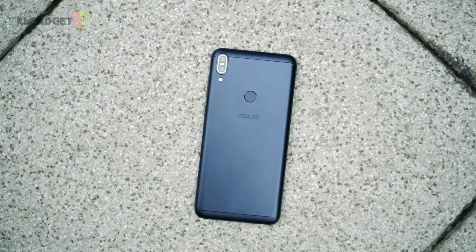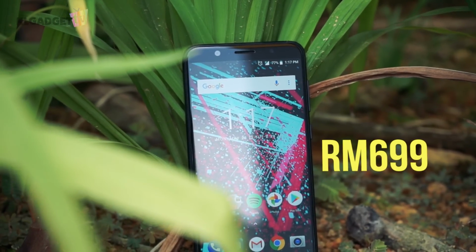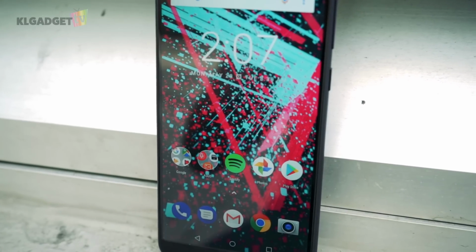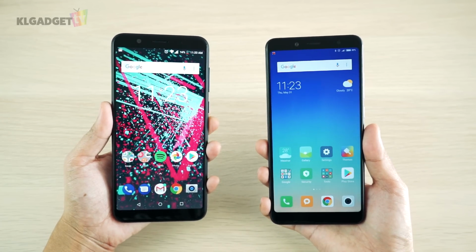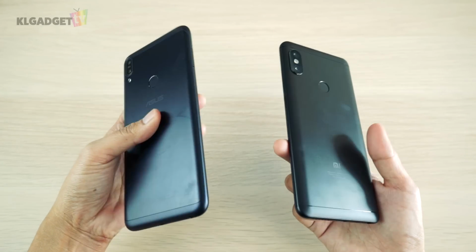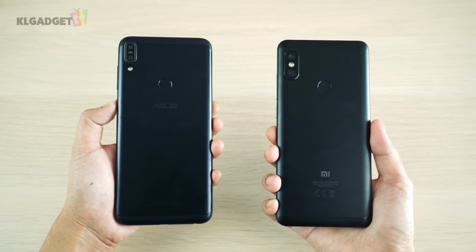The ZenFone Max Pro M1 goes official on May 31st, 2018 with an expected retail price tag of 699 ringgit. There is, however, a 6GB RAM model being mentioned to us during the briefing, which will obviously perform much better than my current review unit with a better main camera system as well. ASUS is definitely giving Xiaomi's Redmi Note 5 a run for its money for what it has done on this phone, especially if you prefer a clean Android experience and want to have that insane battery life.